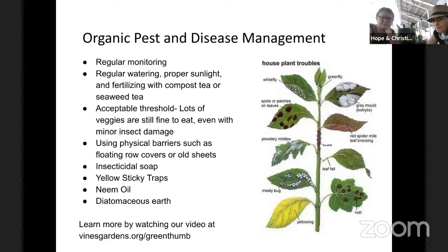Prevention is really important. Plant health care, regular watering, proper sunlight, fertilizing with compost tea or seaweed tea, making your plant strong to begin with so it has a powerful immune system to fight off diseases when it is exposed.